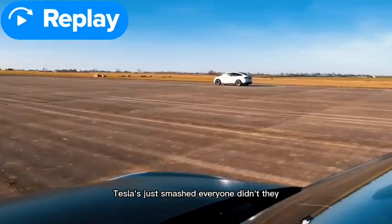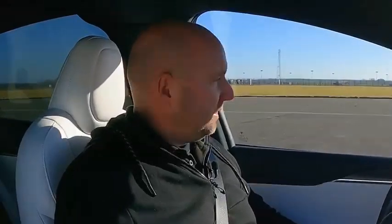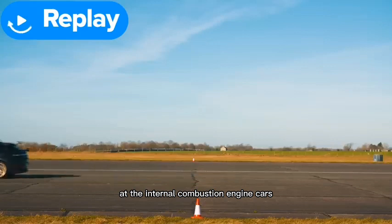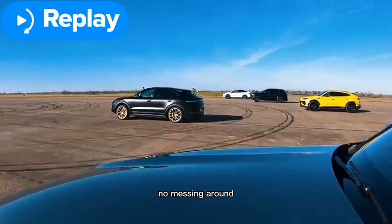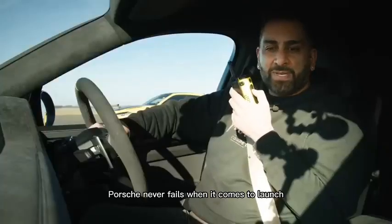Yeah, it's annoying. Tesla's just smashed everyone, didn't it? He's so far away, you can't hear us. Anyway, Yanni, out of the internal combustion engine cars, you won by a mile. That thing just launched properly, didn't it? No messing around, pushing through its brakes or anything like that. No bogging down, it just went. Porsche never fails when it comes to launch.